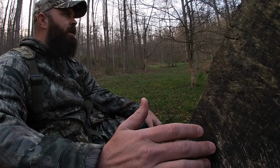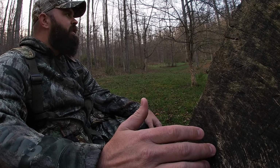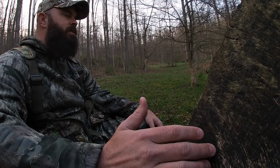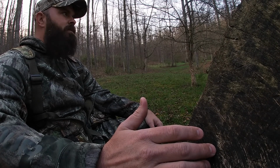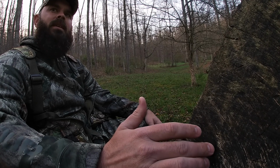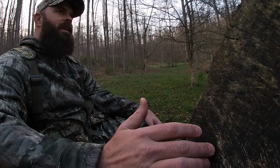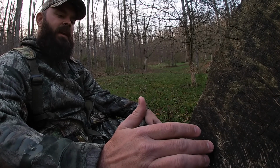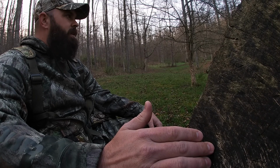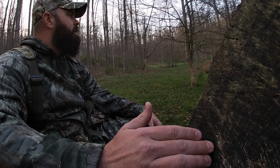Didn't locate a bird first thing this morning, so moved over here to a different side of the property. As you can hear behind us, we've got a pump jack working for a well, but it is what it is. It did kick a ton of deer out of this bottom, and I think I kicked a hen off a nest. We're gonna check that out in a minute, but I'm gonna give a little owl hoot here and see if we get anything to respond.